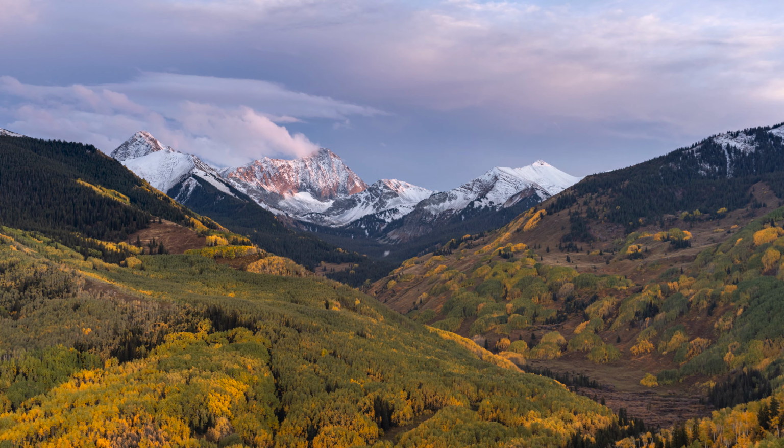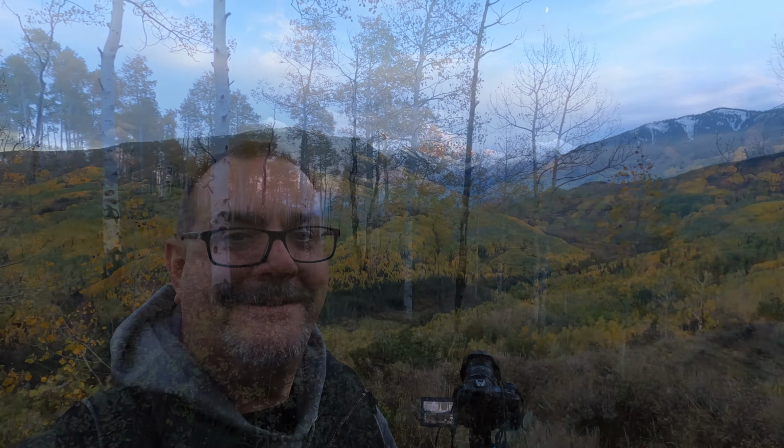As soon as I recorded the last video, just seconds later, the sun came back out and started relighting the Capitol Peak up there. So awesome. We're going to crack out a few more photos here while the sun is still lighting that mountain up.